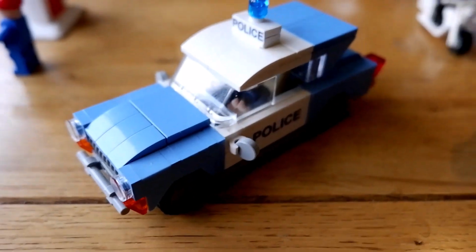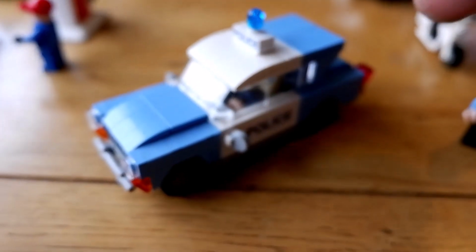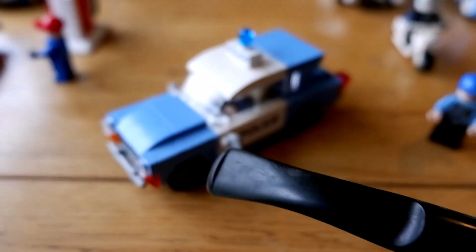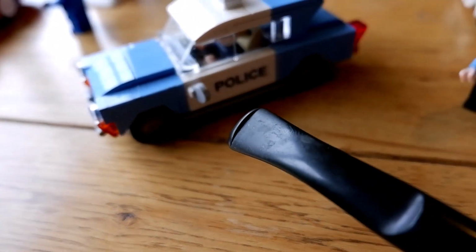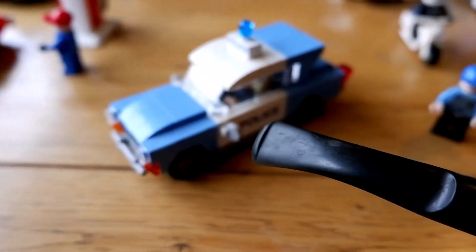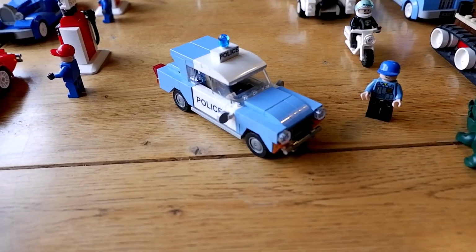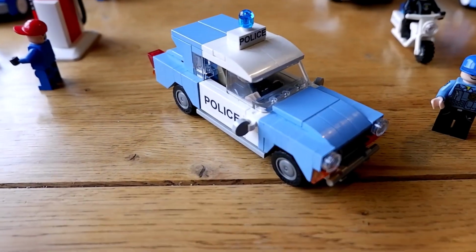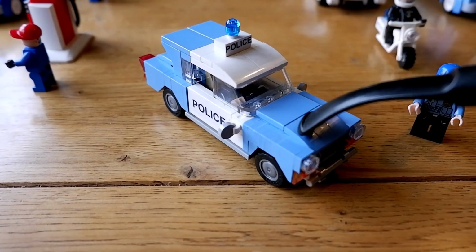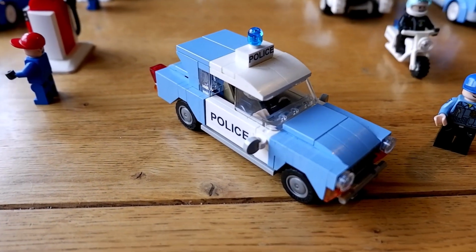It was originally just a standard black coloured limousine on the internet version. I decided to make it in a two-tone light blue and white version. It was called a Panda Car back in the 1960s. The police force used these cars experimentally because they were seen as being more visible, having this two-tone light blue and white colouring.